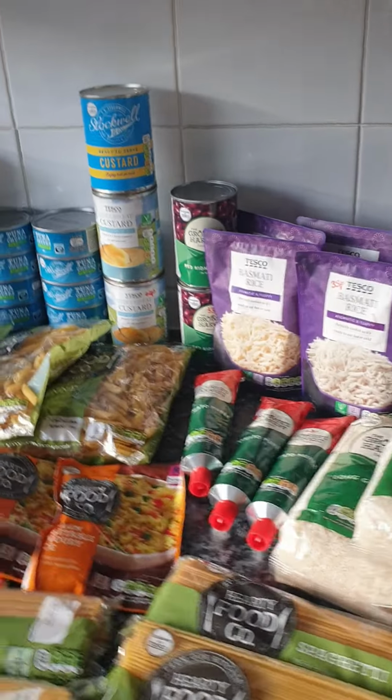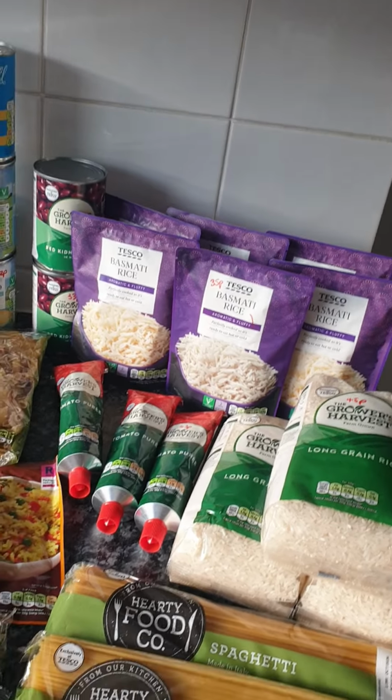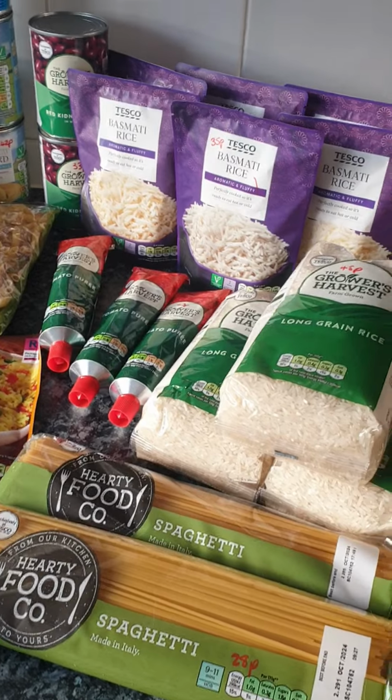So like I said, this was a Tesco shop. All of this that I bought came to £25.07, which is absolutely fantastic.